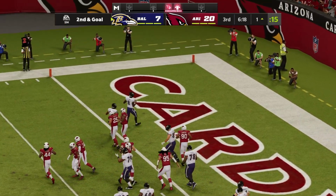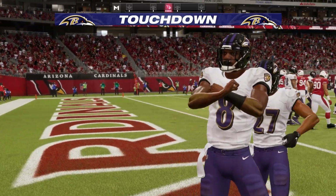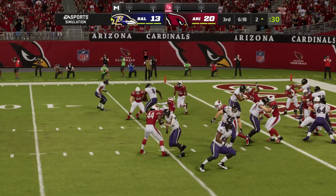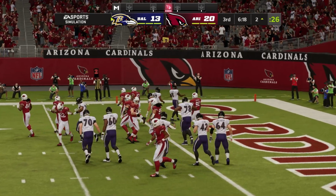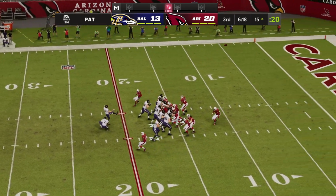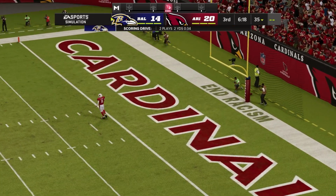On 2nd and goal, here's the option. And he will force his way into the end zone for a Ravens touchdown. Lamar Jackson keeping it himself from a yard out. And the Ravens have used the short field to their advantage as they cash in for 6. Tucker now to add the point after. And it's good. The deficit 6, 20-14.